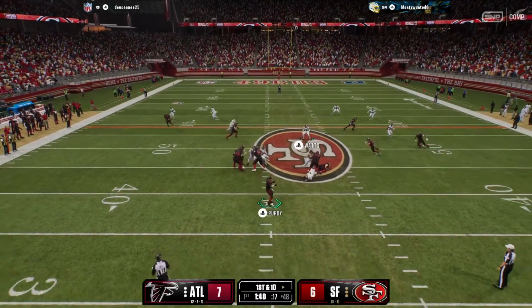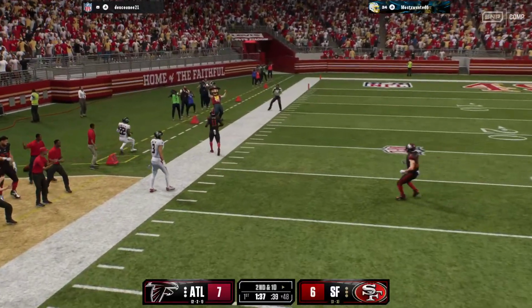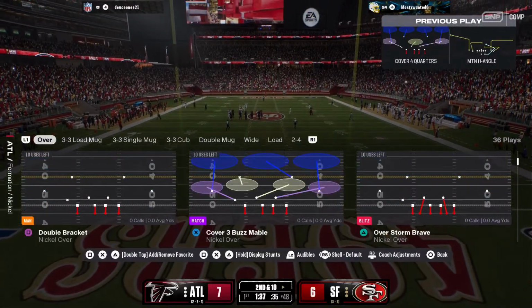Throwing on 1st down is Purdy. And he'll just get rid of this. Smart play to throw it away, and that'll set up 2nd down.